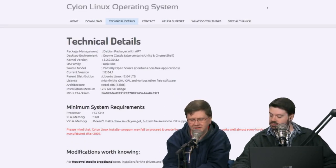It looks like the default application list is pretty robust. So yeah, good stuff. Thanks to Elijah for sending it in. I'm always curious to see those things when people send them in. Cool. So there you go.